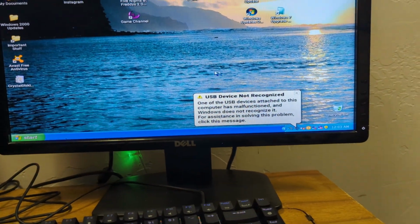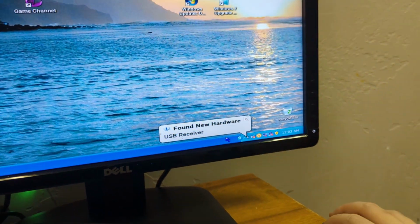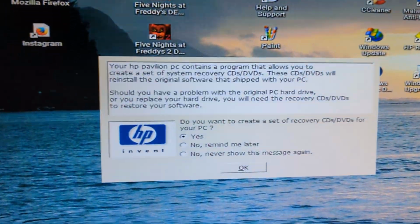Well guys, the mouse is finally working after a few seconds of plugging it in. I guess the front USB ports just don't work. Oh yeah, I found new hardware. Of course, some HP thing is popping up.